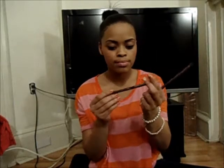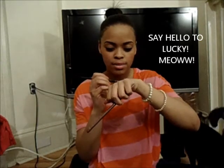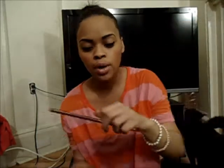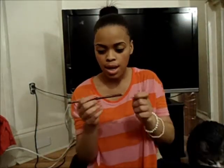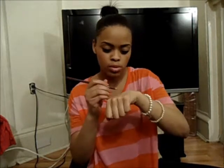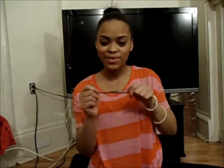I also just recently got two lip pencils. It's Wet n Wild. One is called Plumberry. I'll swatch it. Plumberry, Wet n Wild, and this was like 69 cents from Rite Aid. And I also got Willow, also 69 cents from Rite Aid. Willow, Plumberry. Okay, that's it for beauty.